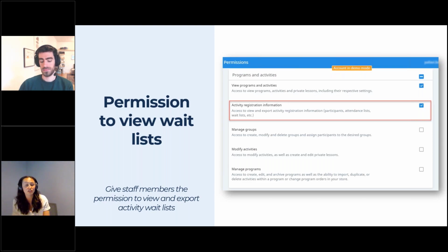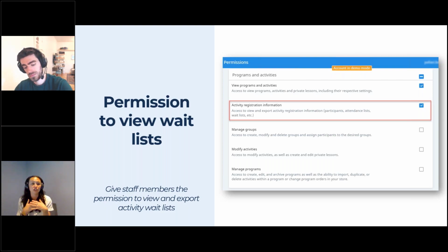Moving on to permissions to view waitlists. This is kind of like a hybrid of two things. In the past, you were either able to fully edit the waitlist and view the waitlist, or you had no functionality with this at all. So now what we gave permission is you have permission to actually just view the waitlist. So it's kind of a combination of the two.